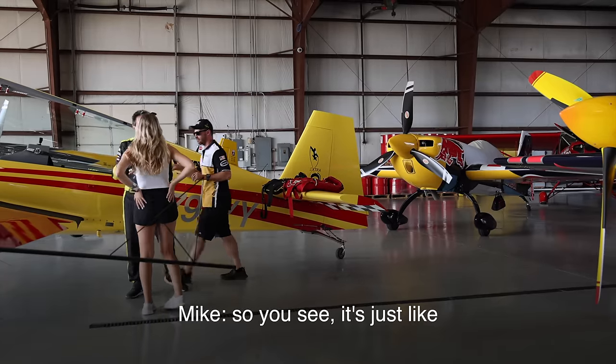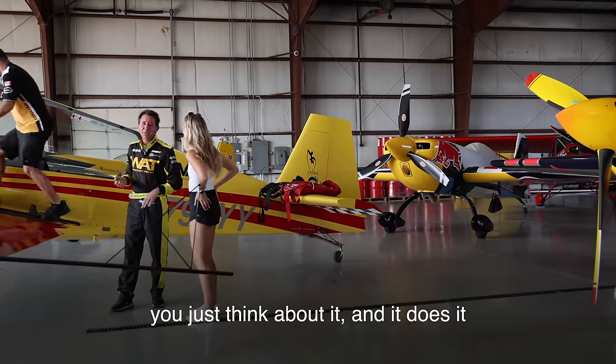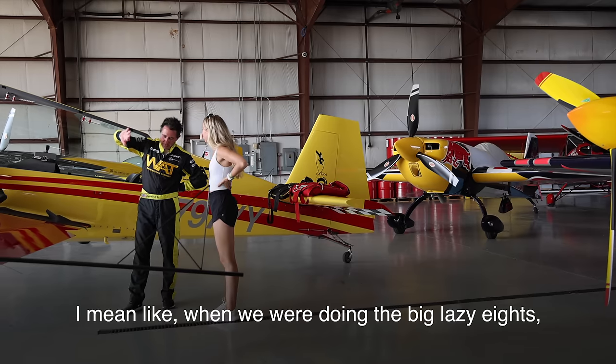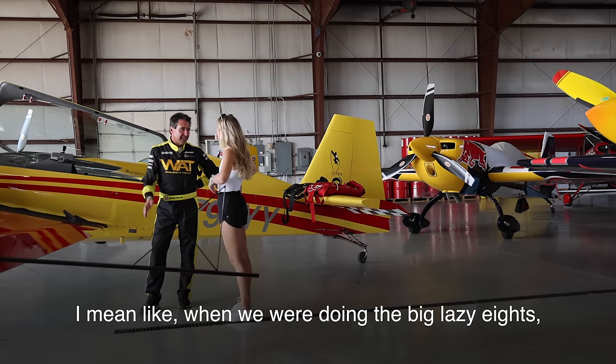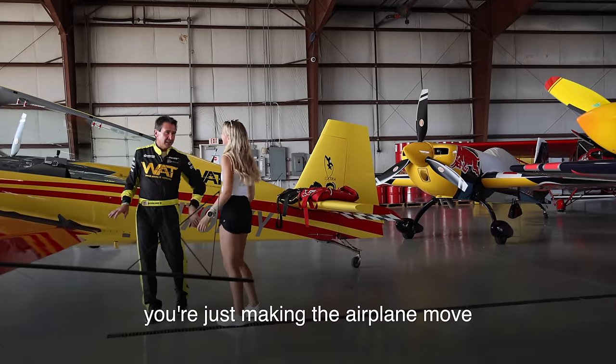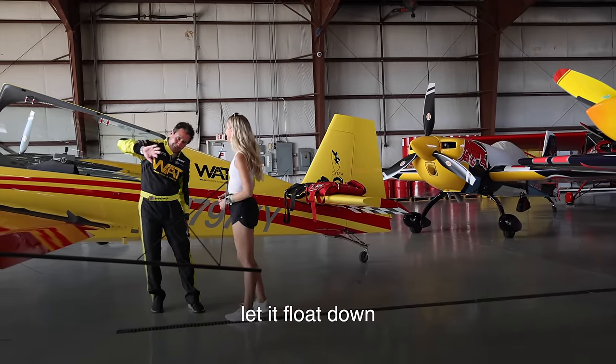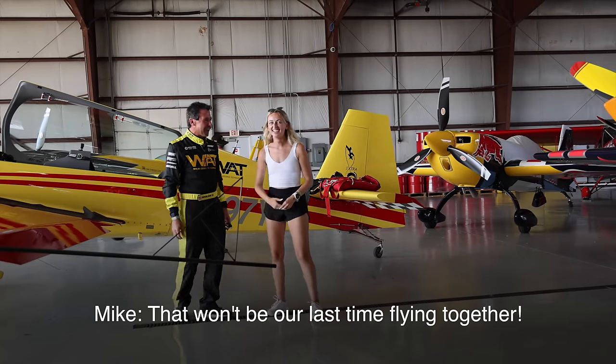So you can see it's just so smooth, right? And then you just think about it. When we were doing the big lazy eights and stuff, you're just making the airplane move and then it gets here and you're sort of letting it float down. Yeah. That won't be our last time flying together.